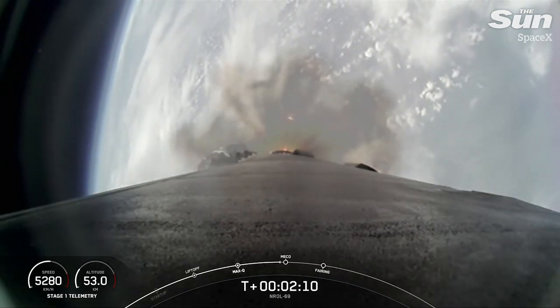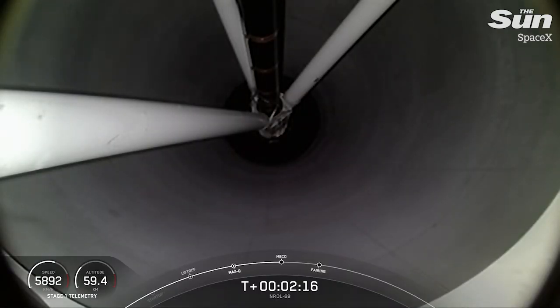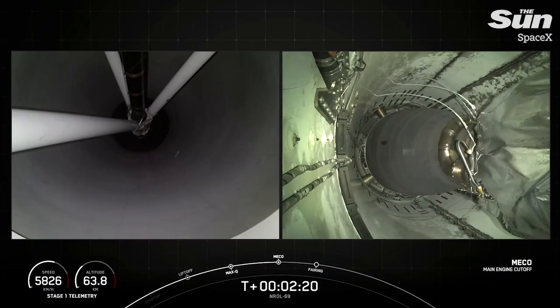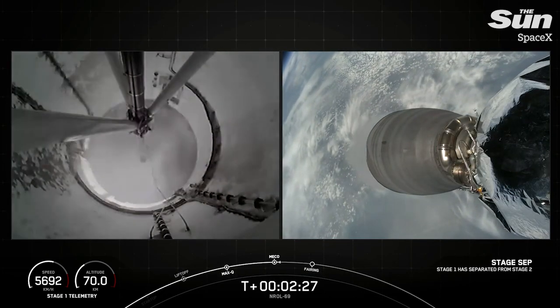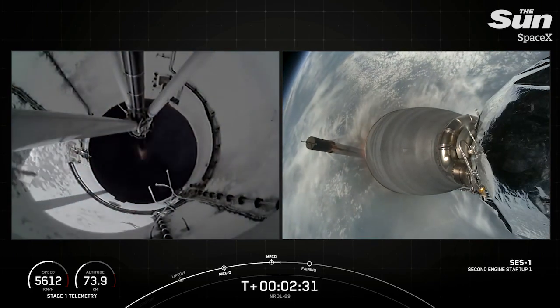And as a reminder, we will not have any views of the Falcon 9 second stage or the payload at the request of our customer. Main engine cutoff. Stage separation confirmed. SES-1. Stage 1 boost back startup.